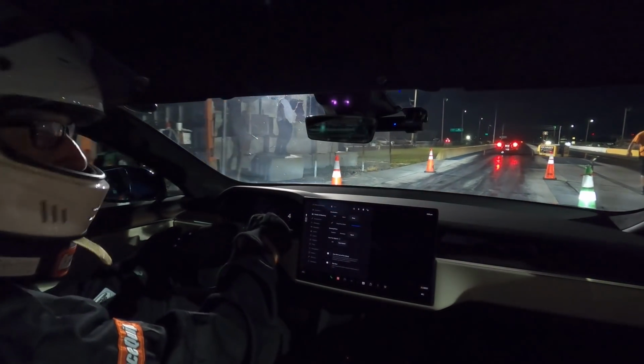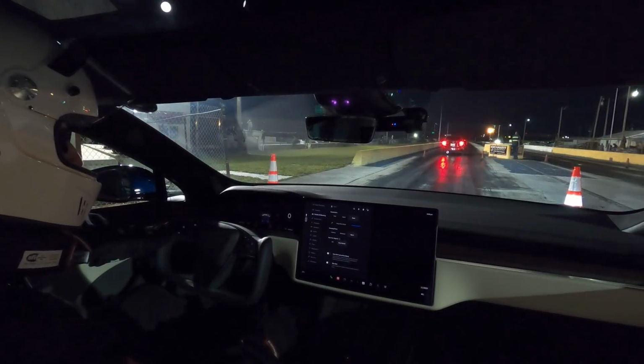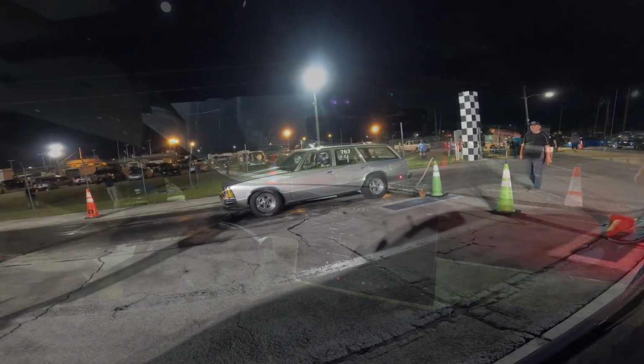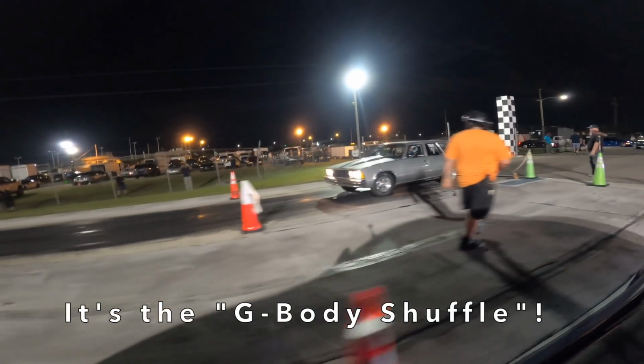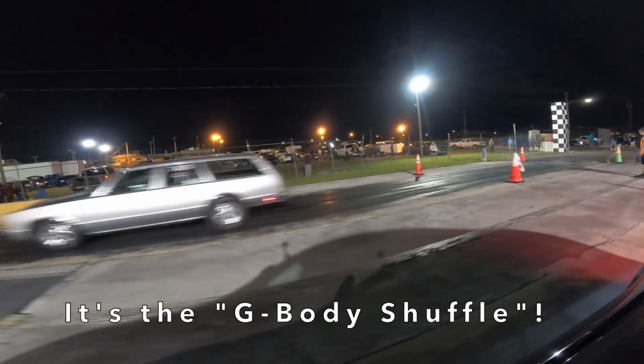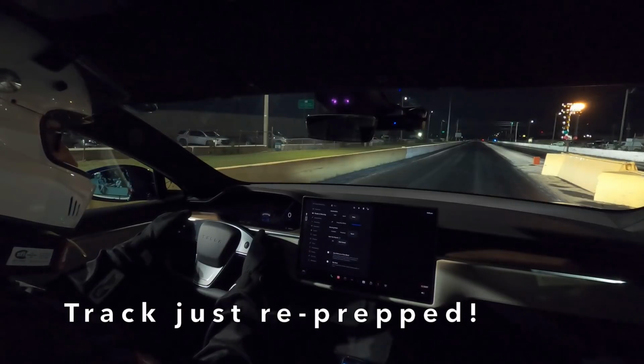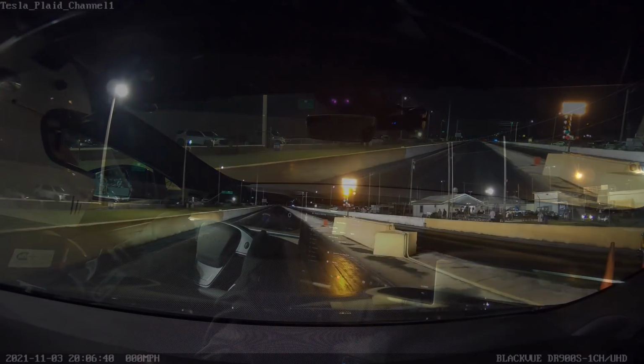Next up, we're running Ricky Bobby. Seriously, Ricky Bobby here in the station wagon on slicks. We're gonna run this in Plaid mode. And they just re-prepped the track, so I'm expecting more traction than before.